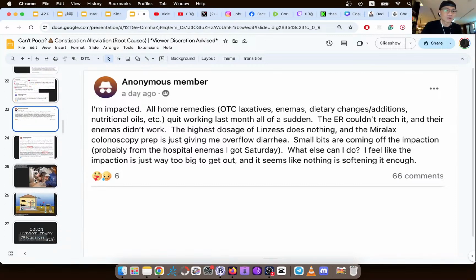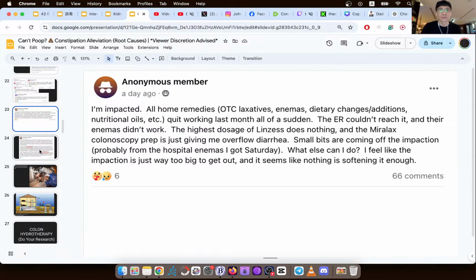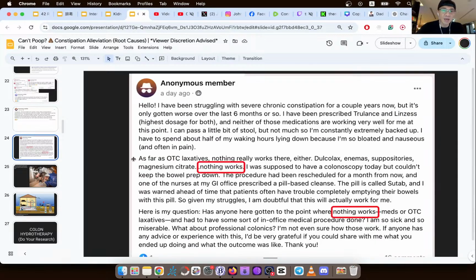Liabilities concerns, practical pessimism. Until we start to look at this objectively, okay, we always keep on pushing things off until the problem is way too severe. Now, over the years, I've gotten a lot smarter, and I'm very grateful because not only did I resolve chronic constipation, I went after cleaning out my other organs, such as my liver, such as my kidneys. So my health trajectory is just improving. I'm very, very grateful. All right, what does this anonymous member say?